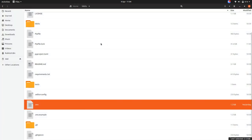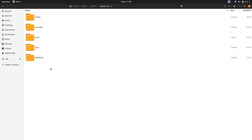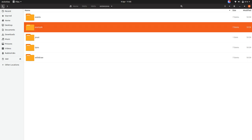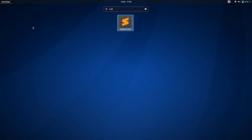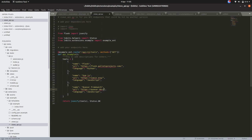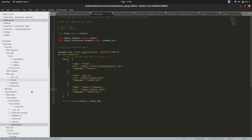If you open your LNbits install and you go to extensions, there's a folder called example, and you can build your extension in there, obviously using the other extensions as examples. So you can see the files are pretty limited. You've got a views file, views.api. Maybe I should open this in Sublime. I think I probably should. We can have a good look at it. Right, so yeah, reload. There we are. Right, so where are we?